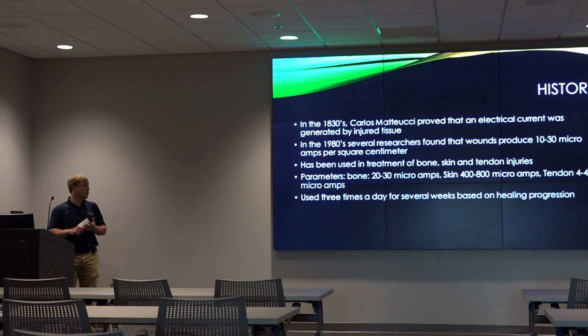Parameter for skin is 30 microamps. For tendon it's 4 to 40 microamps. I was doing a little research to see, and these numbers are pretty accurate. And they have tested above. They thought that more amps would be better. Well, that is not true. It actually increased healing time and had a lot of detrimental effects. The typical parameter, though, is used 3 times a day for several weeks based on the healing progress.